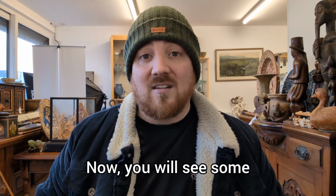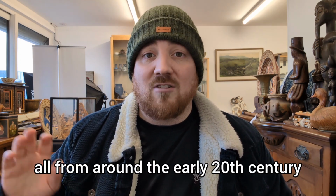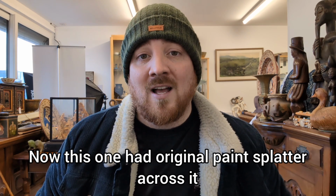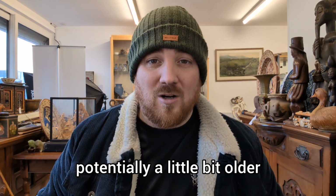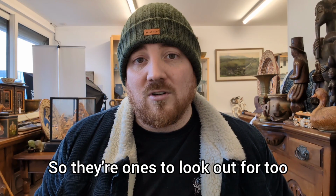Now you will see some, if you have a look, go for thousands of pounds, all from around the early 20th century, late 19th century. Now this one had original paint splatter across it and some nice darkening material on the patina on the wood. So I believe it is at least mid 20th century, potentially a little bit older, and that's why it achieved such a good price. So they're ones to look out for too.